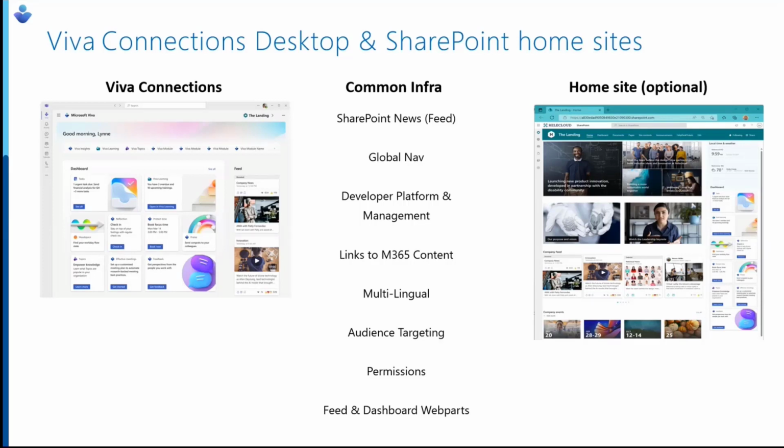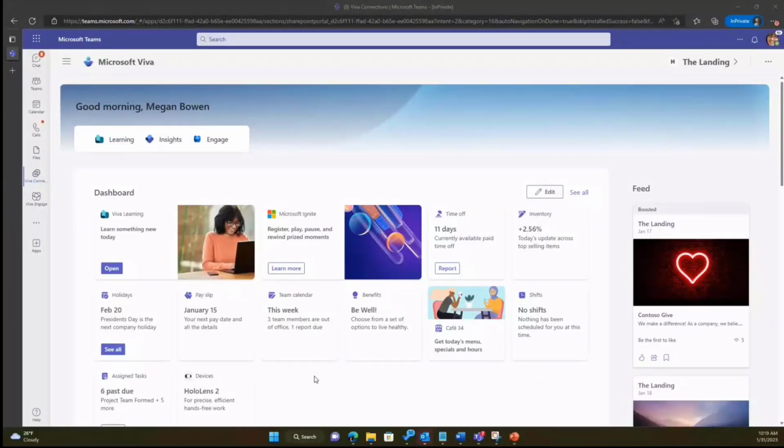So while I'm taking over the screen, a little bit about myself. I'm a PM on the Viva Connections team as well, working with Tejas and Nancy on Viva Home. This is a live product. So what you saw in the screenshot, this comes to life here.